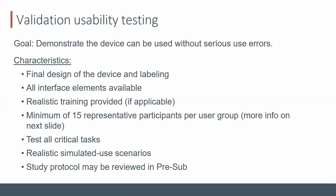And one thing that's important to remember here is that we can submit the study protocol in a pre-sub for review. So if this is an FDA-facing study, the protocol can be evaluated similar to the way you might evaluate a clinical trial protocol to make sure it aligns with the agency's expectation. We can do that with a validation study protocol and make sure that the scenarios that we've chosen, the critical tasks that we've identified, and the user groups that we're testing with, all of those are in alignment, that we have agreement from them on the way the study has been set up.